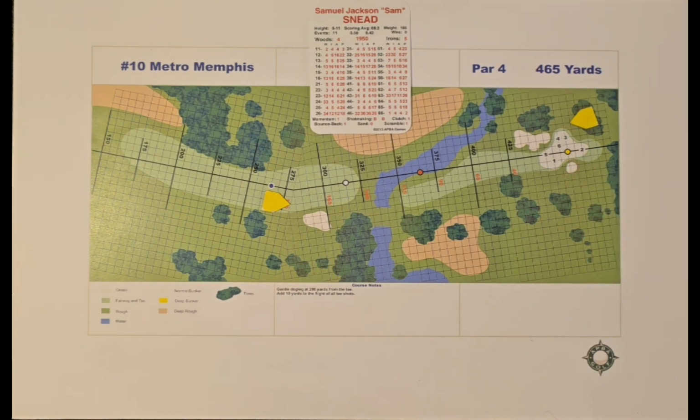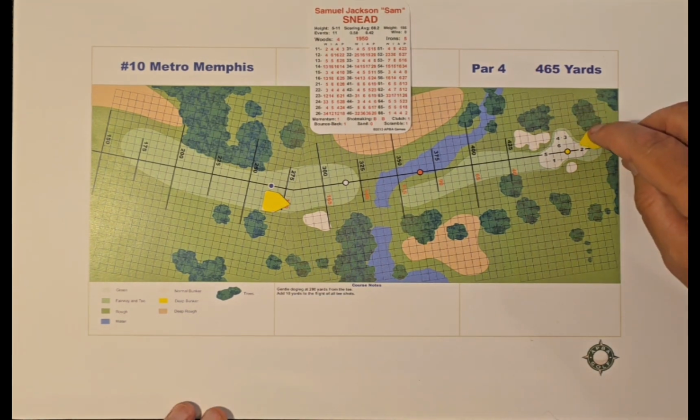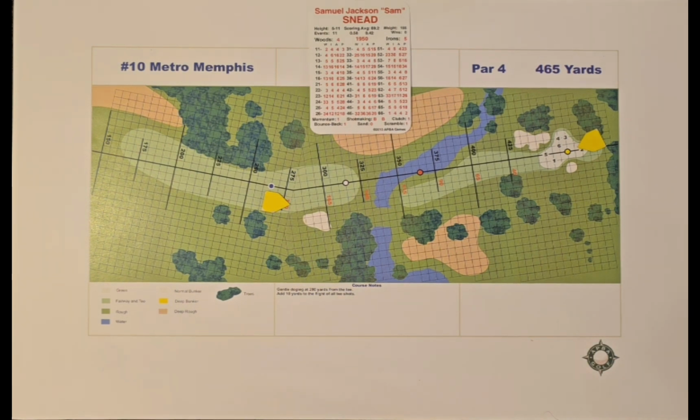20 yards away from his target. 21 was a 6. He puts it on the green, 5 foot away from the hole, and 61-13 rolls in the 5-foot par. So maybe you can get a little roll going here as we go to hole number 11. Sam Snead is sitting at 3 over par.